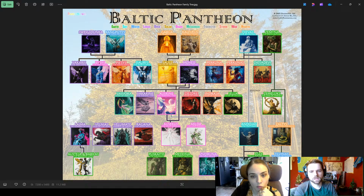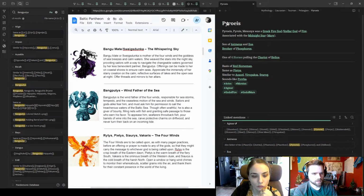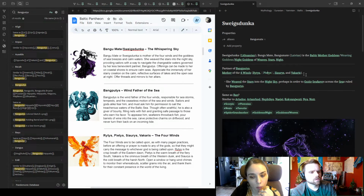There's Ciaris of the north wind, Pietis of the south wind. Pietis might relate to the Greek deity Pyrois, which has the same root as pyro, fire, and this fire god is also associated with Mars. A lot of fire gods are associated with the south, in other places maybe with the west. Often there's a fiery or hot wind god of the four winds. It's quite common. And then there's a cold northern one almost every time, unless you're in the southern hemisphere, in which it might be a little different. I actually don't know if I've seen too many southern hemisphere wind gods, but I'll have to look a little bit more into that.